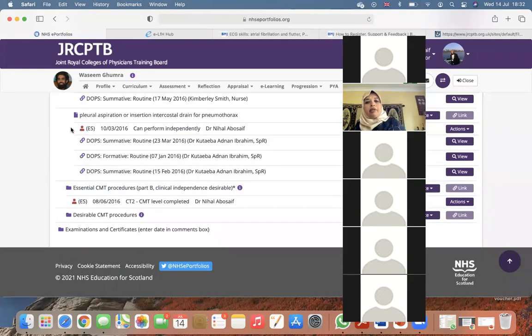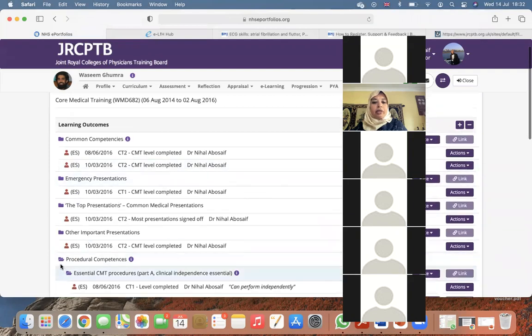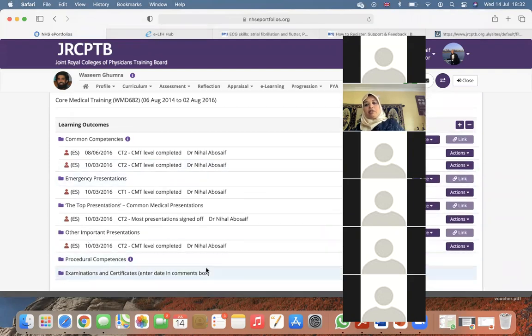Right. So, in general, this is how the curriculum looks. Whatever your stage is, IMT 1, 2, 3, I think with IMT 1 and 2 you have to put in more reflections and show your competency level and the other levels. I have the curriculum for you. I can show you that now. Just a second.